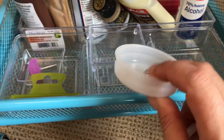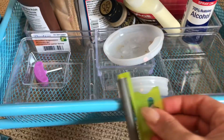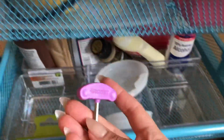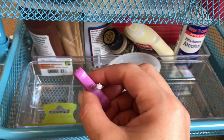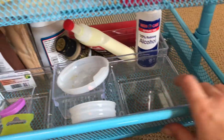I just keep little cap ends in case I need to use them, and this is a little roller I have for press-ons or anything like that. Here's that little Westcott, I guess like a little top that tightens things, and this little tray again is from Dollar Tree. You guys probably recognize that.